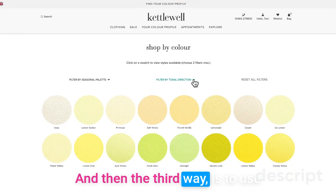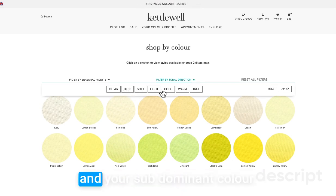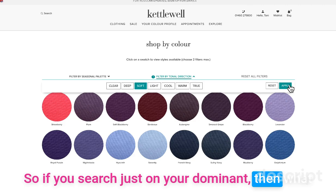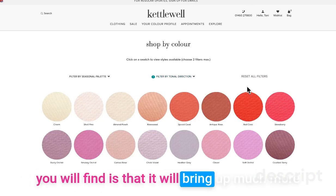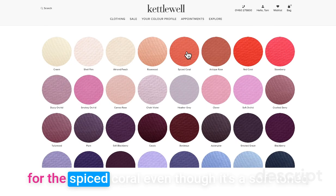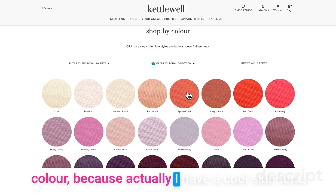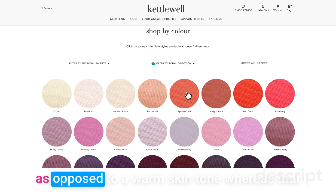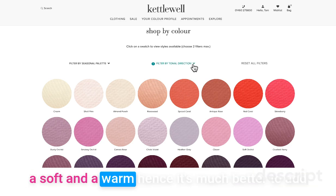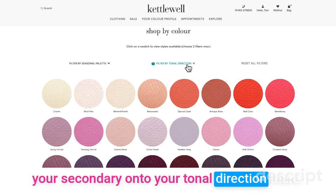And then the third way is to use these filters by tonal direction. You would select your dominant and your sub-dominant colours. So if you search just on your dominant, then what you will find is that it will bring up much more options for you. But for instance, I wouldn't ever go for the spiced coral, even though it's a soft toned colour, because actually I have a cool skin tone as opposed to a warm skin tone, whereas that one would work better for somebody who will be a soft and a warm. Hence, it's much better to add your secondary onto your tonal direction there.